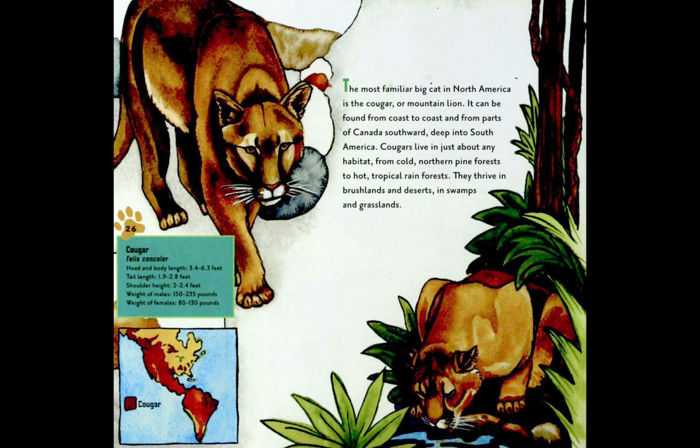Cougar. Head and body length 3.4 to 6.3 feet. Tail length 1.9 to 2.8 feet. Shoulder height 2 to 2.4 feet. Weight of males 150 to 235 pounds. Weight of females 80 to 130 pounds.